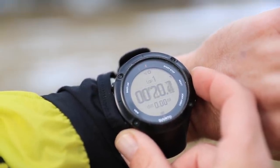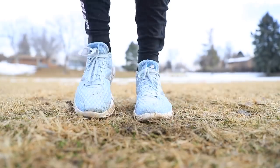See, I was looking down. Eyes up, eyes up, eyes up, eyes up. Oh, my poor baby blues are getting all muddy, but that's okay. That's what running shoes are made for. All right, got to keep those eyes up.